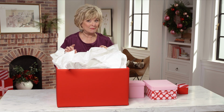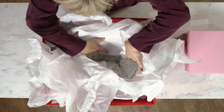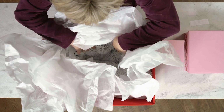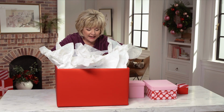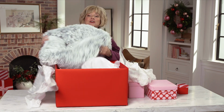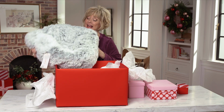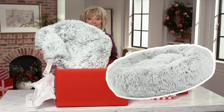So I want to open the big box first. Let's just see what's inside this one under all this paper. Oh, I'm seeing something soft and furry, and oh my gosh, you guys don't even know this, but this is totally on my wish list for my pets. It's a cozy bed for your cats.